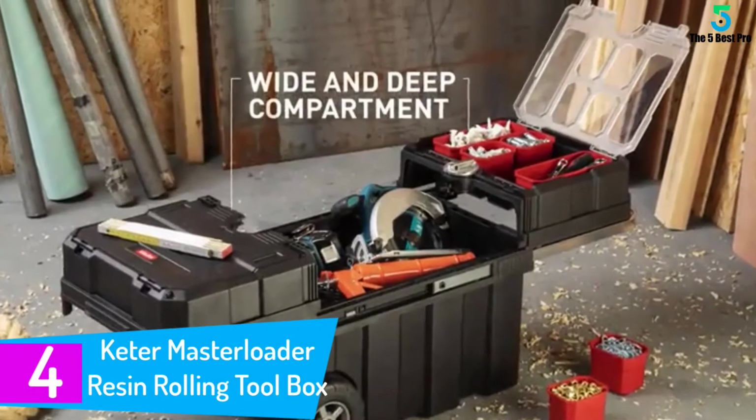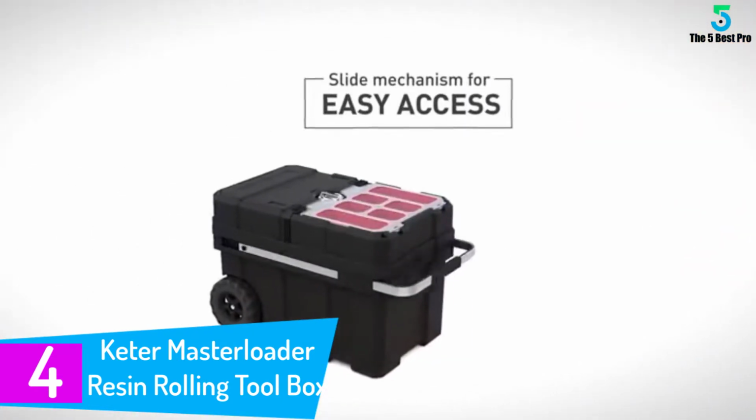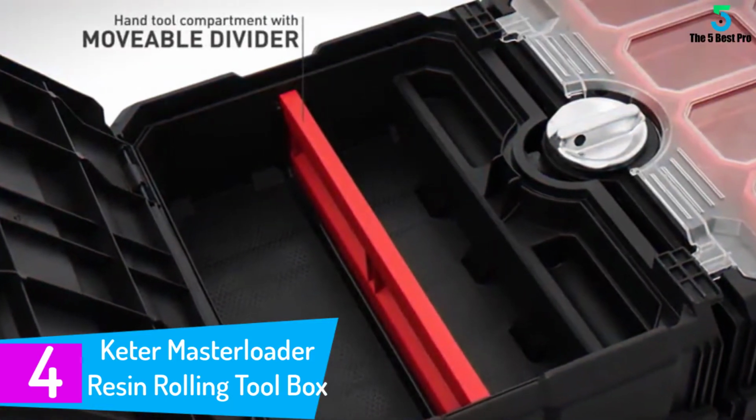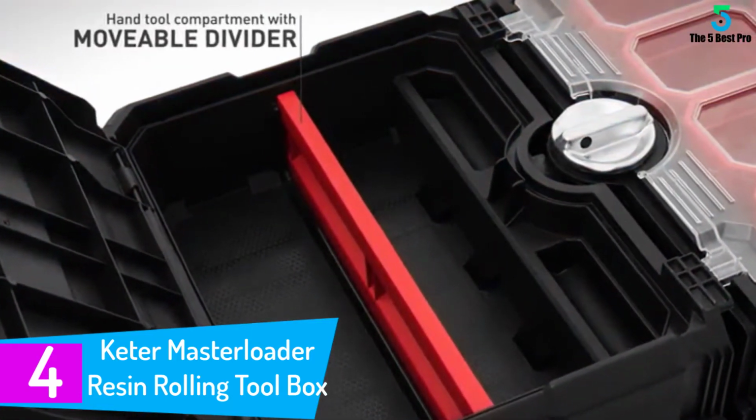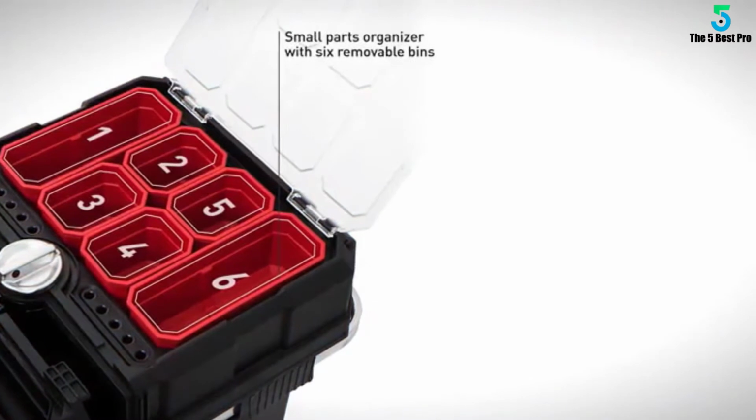At number 4. Keter Masterloader Resin Rolling Toolbox. For professionals, there is a need to have all the tools and an easy way to carry them. This portable and rolling organizer box by Keter is amazing and reliable. Made from a sturdy shell, it ensures everything inside is safe.